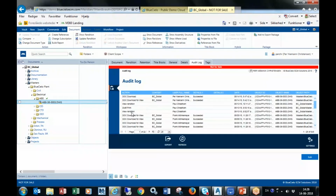There's an audit log, which is actually storing any information that you do with a document. So you can see someone has viewed a rendition, someone has draft printed the document, someone has downloaded the document for view, or downloaded itself, or opened it, or whatever. So this is a record of everything done with every single document in the vault. And the guys who are in a validation situation really love this, because it gives you a total overview of what has been done with the documents.